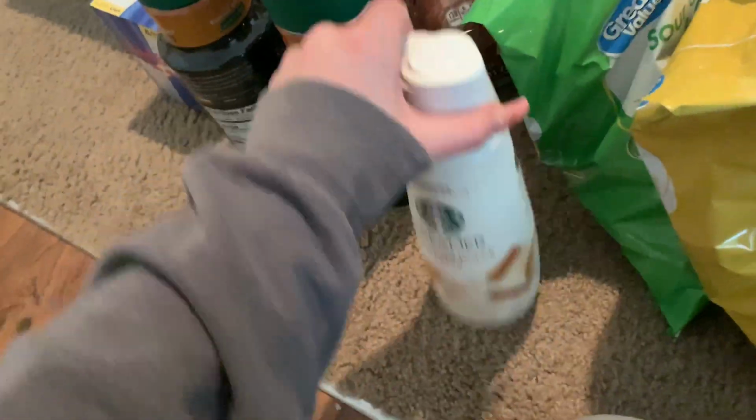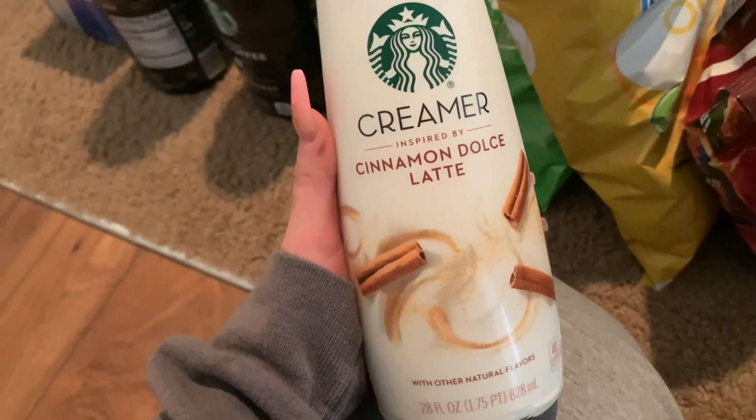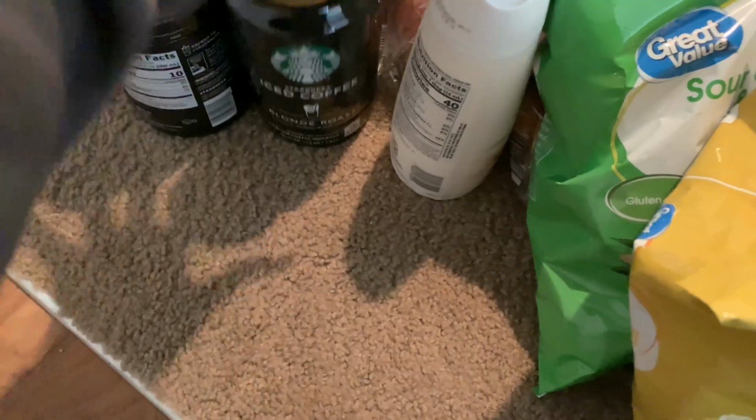I did go ahead and stock up on my coffee products. I usually get the caramel macchiato, but today I decided to try the cinnamon dolce latte. I always stock up and I get 2 of these. I still have like a half of one in the refrigerator, but this is just the blonde roast unsweetened.